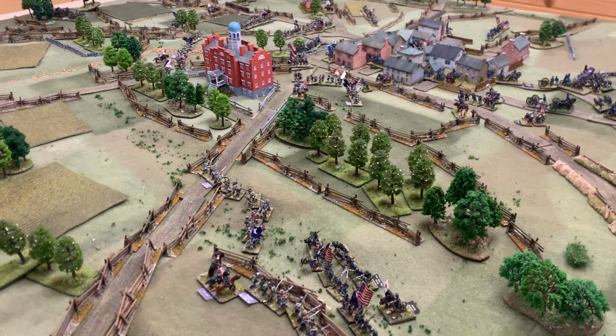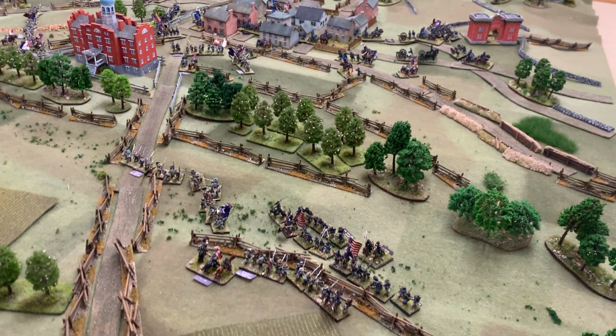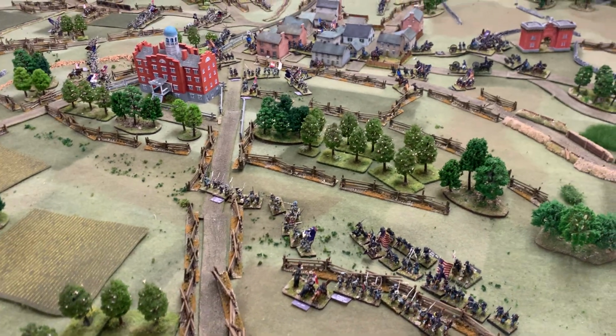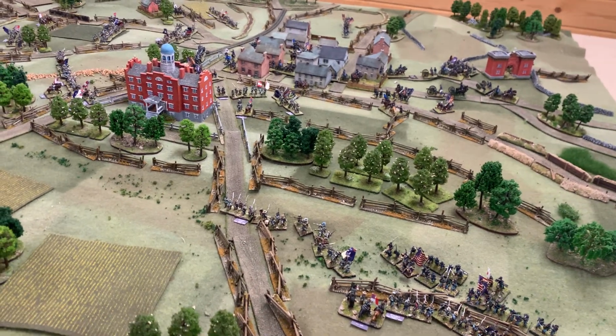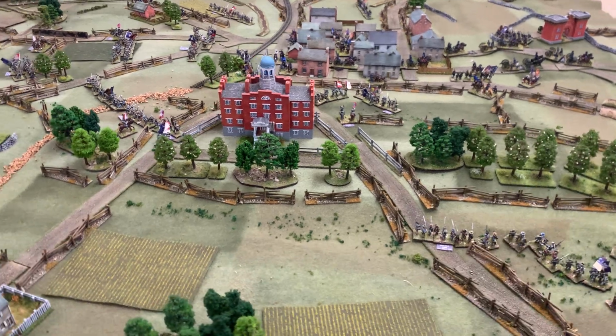A resounding Confederate victory, and Lord knows what will come from this if we were able to play it and the Army of the Potomac was on another position and then play that all through. That is definitely a what if. It'd be very interesting to try and play that at some point, probably after we're retired or something like that. But yeah, again, fantastic game.